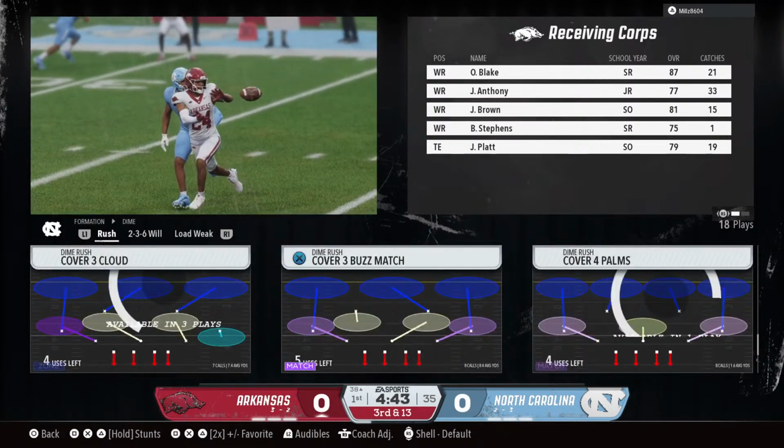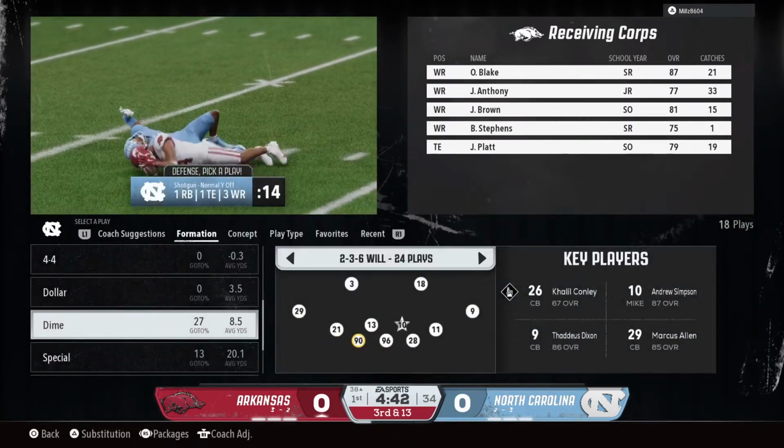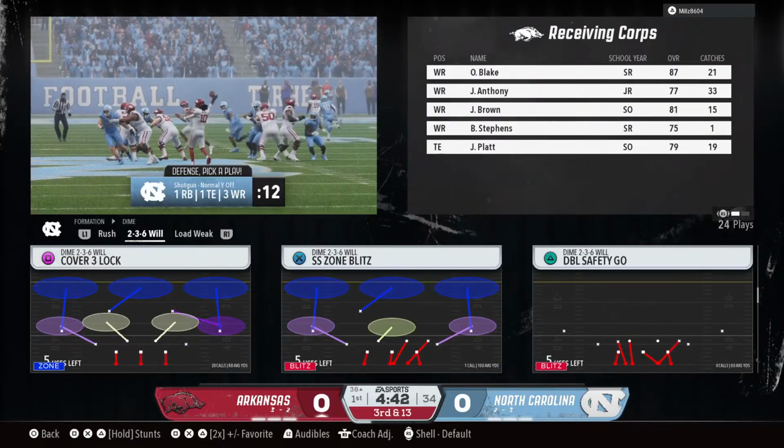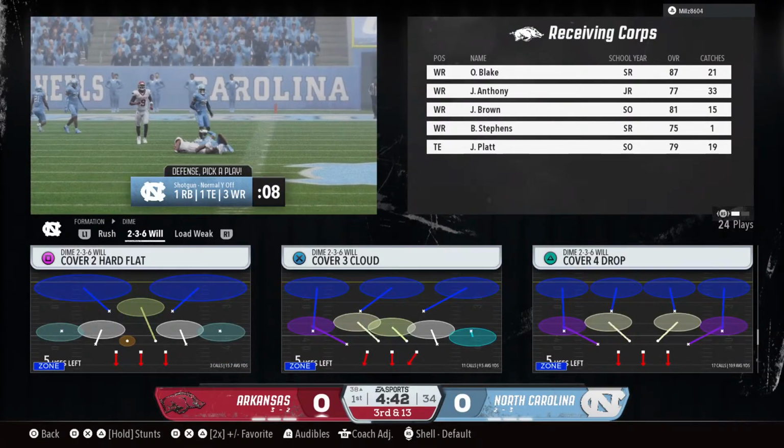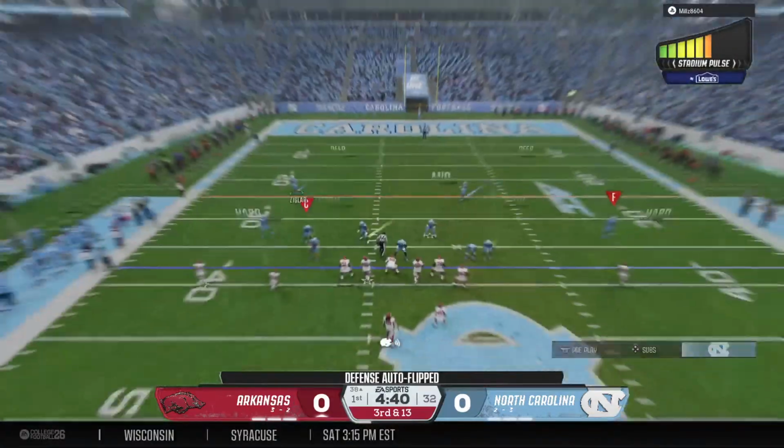Offenses don't like being in these situations. They don't like having little success on 1st and 2nd down because now you know I got to pass the football. I got to air it out. It makes me really predictable. So let's make sure you take care of the football and find those plays you really like.